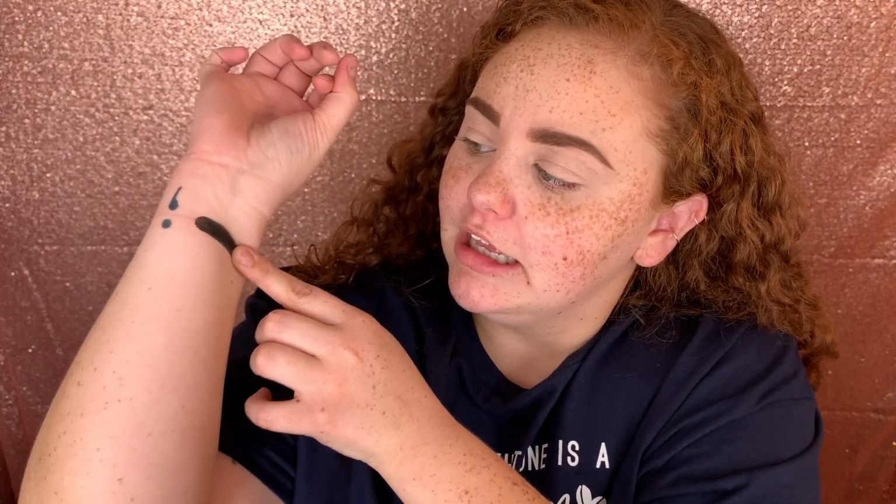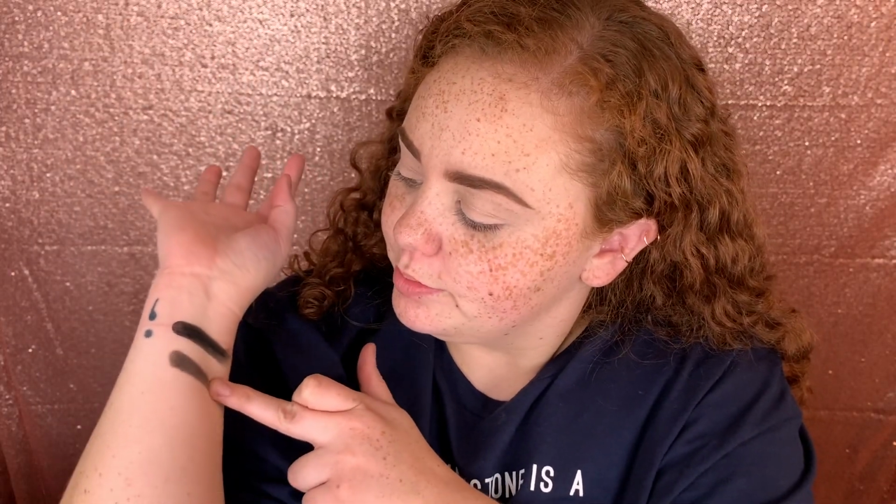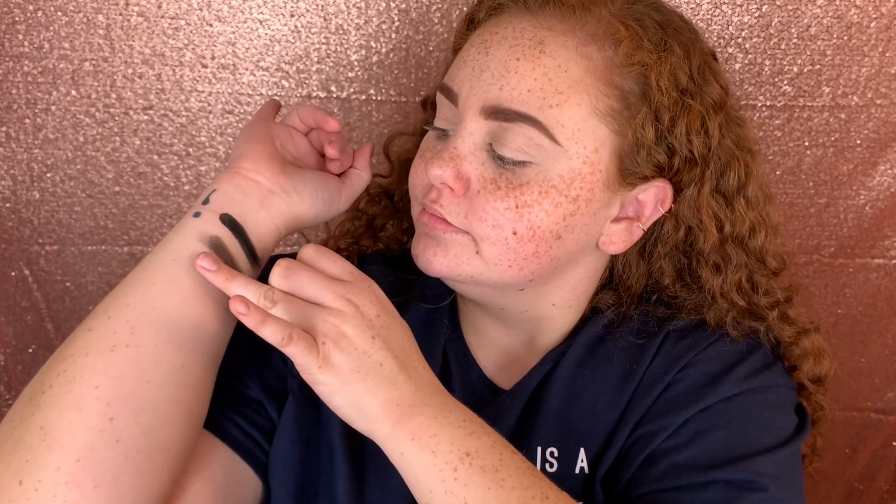So I'm gonna start off by swatching these colors for you guys. I'm gonna start off with the Memory. I've got matte black in Memory, sequin. It's so beautiful. I don't even know if you can tell, but it's got this beautiful shimmer in it. We've got the metallic, and then the glitter. These glitters are phenomenal. Sorry, I'm not very good at swatching my pinky. And this is Memory.